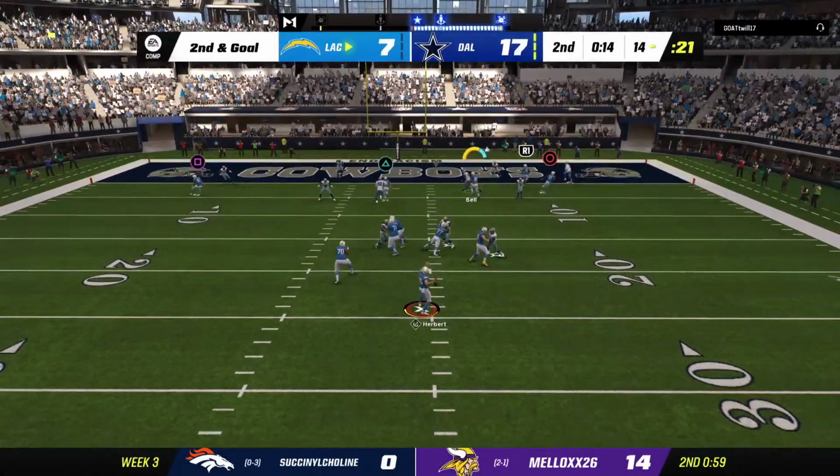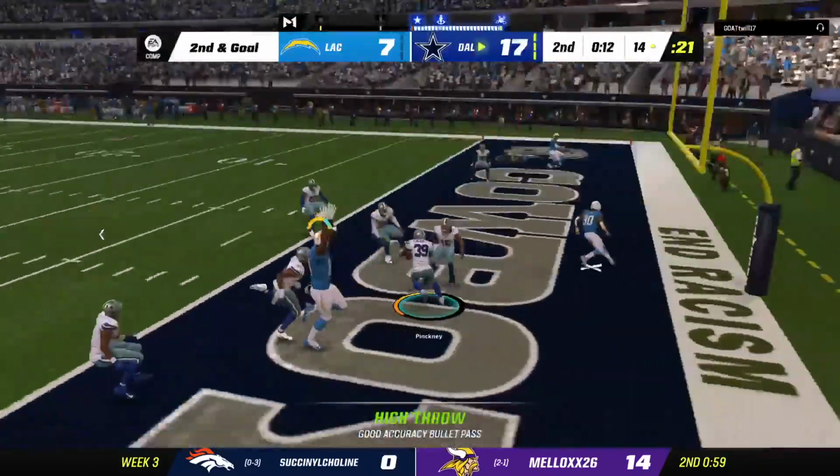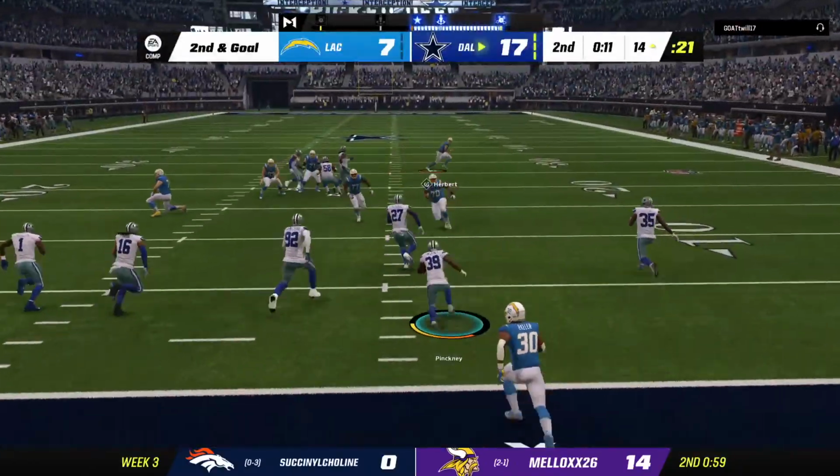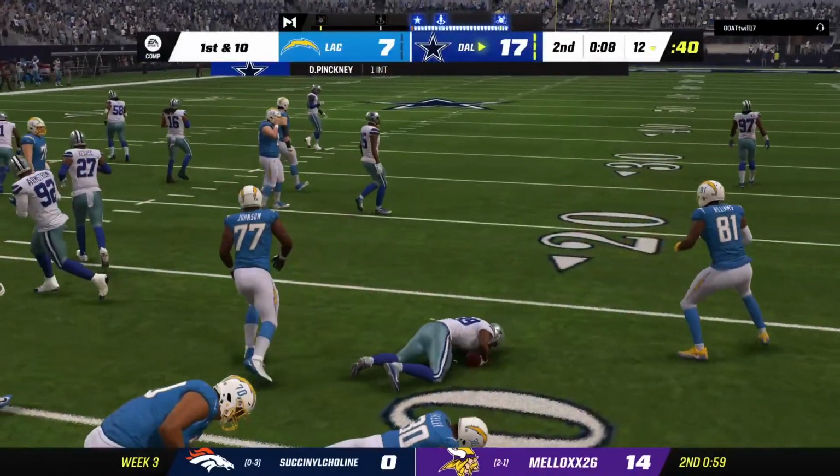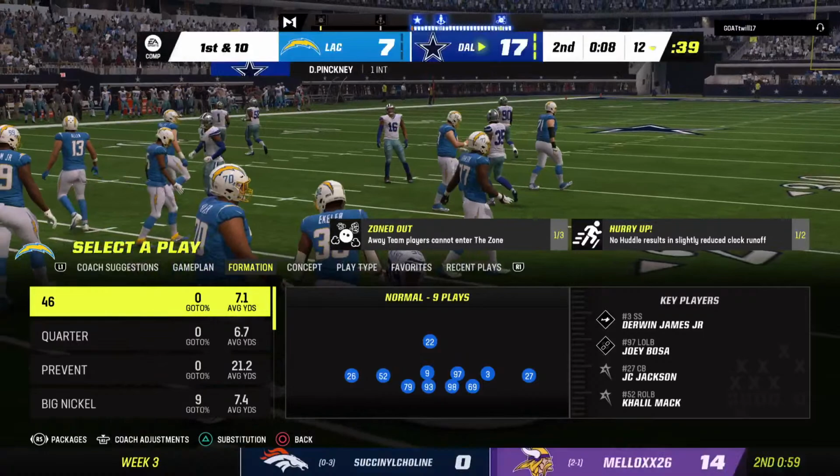Another try after the 1st down sack. Herbert. And this is going to be intercepted. And the Cowboys will take over here at their own 12-yard line.